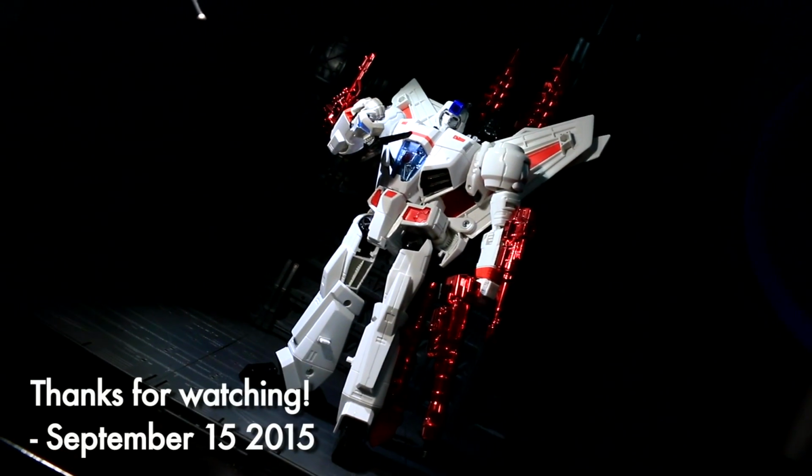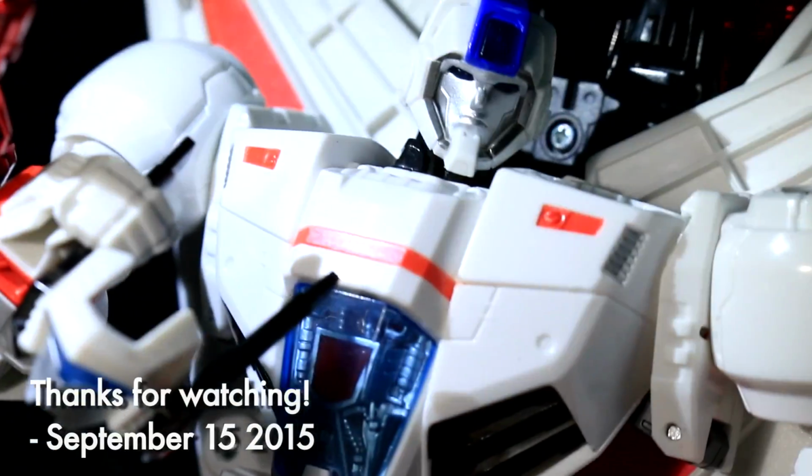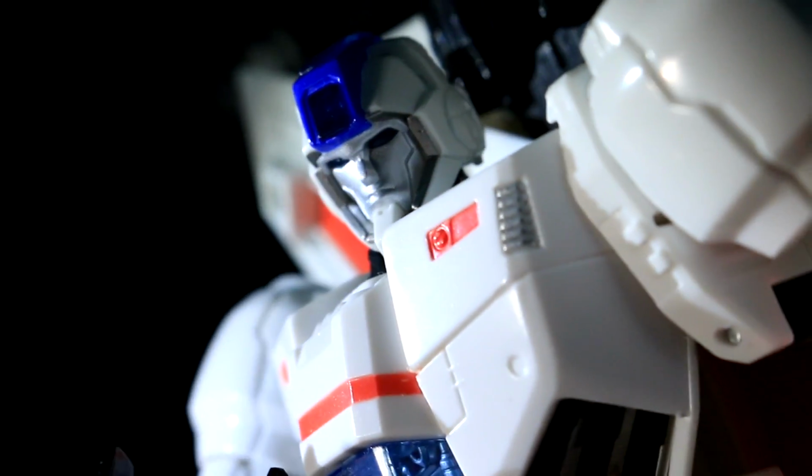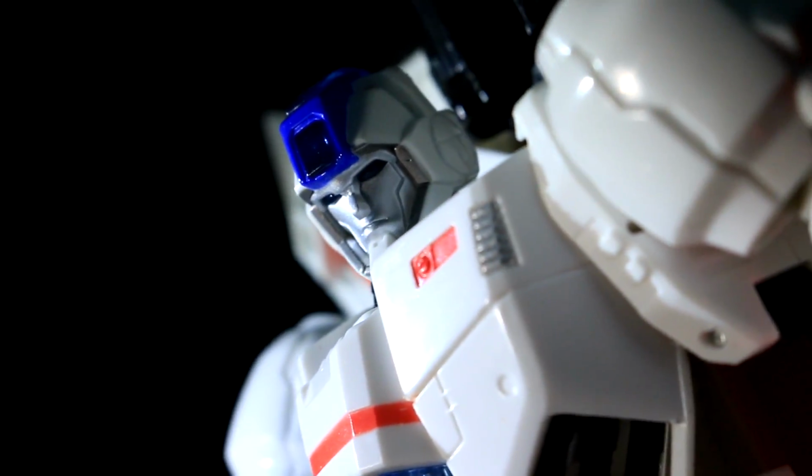Anyway, this has been Internet Personality Vangelus, and if you aren't a Jetfire fan, but do like the look of this toy, have I got good news for you. I just hope you like Seekers, fella.